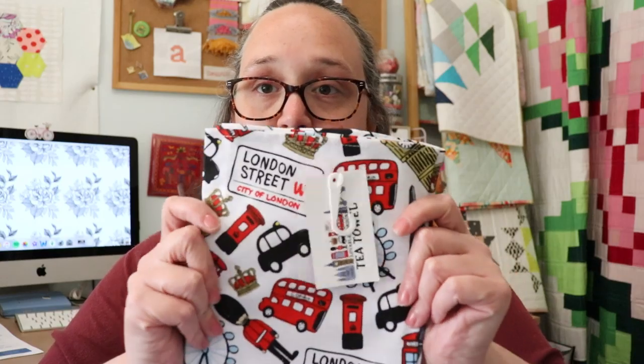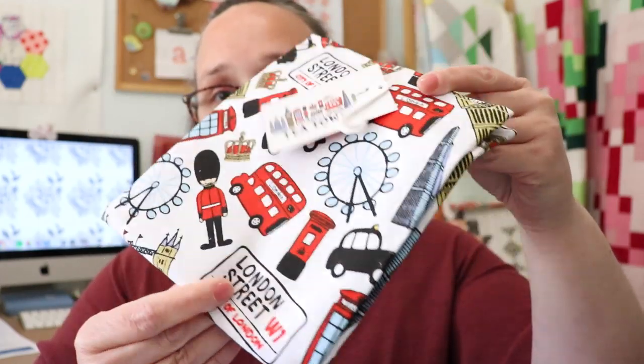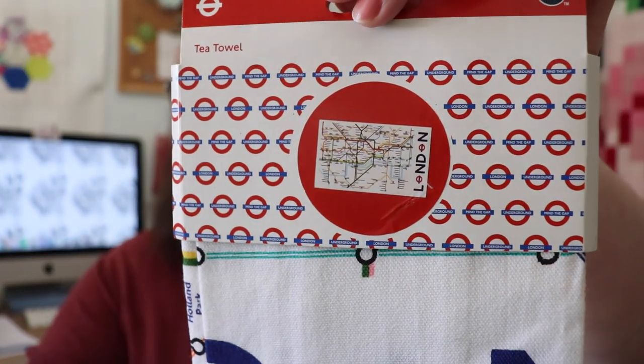But I got this tea towel here. It's just got all of the different London icons on it and I just thought it was really cute. While we were in London, we took the tube every single day. We used the underground to get everywhere, so I thought this tea towel here was very fitting. It is a map of the London Underground. So I thought, yes, that's a great little thing to have.